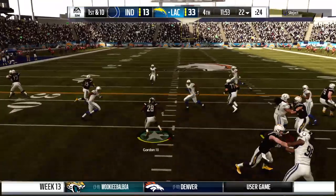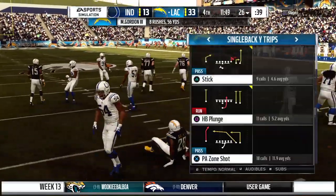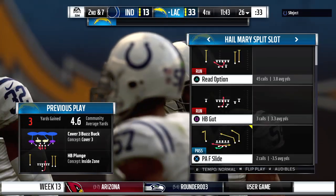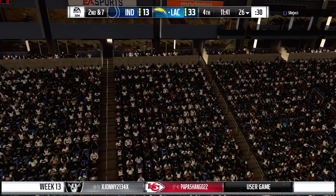Now Gordon on 1st down. And he'll get this one up to the 26. A gain of 3, 2nd down. But Brandon, pace comes into play now because they've got the advantage. They've got the football, but they've got to be very careful about what speed they're going to play.